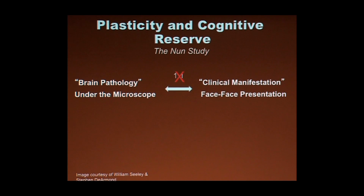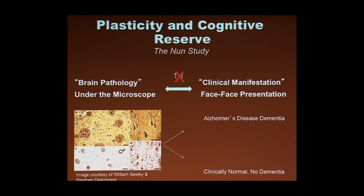So when you examine individuals with the same severity of Alzheimer's disease in their brain, some may show Alzheimer's disease related dementia, and some may be clinically normal with no dementia. And so the question really is, why is this? And how can we tip the scales towards clinically normal with no dementia?